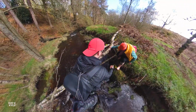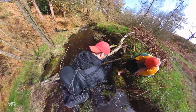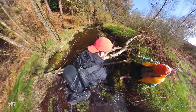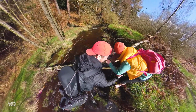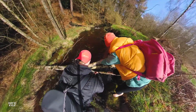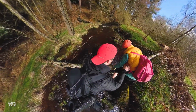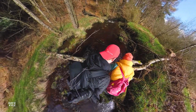Somehow we managed to make a right meal out of what should have been a simple stream crossing. The thing is, Hayley had recently injured her foot and the stones beneath the water were actually quite slippy. So grabbing onto this fallen birch tree, we slowly and carefully made our way across the water to get to the other side.